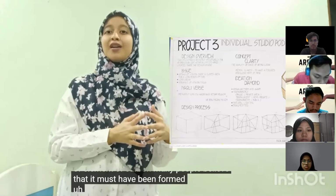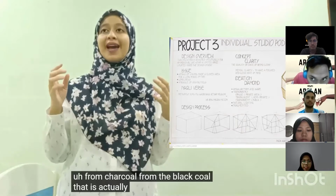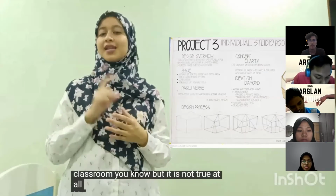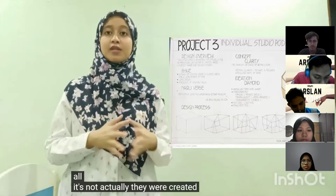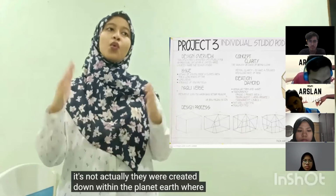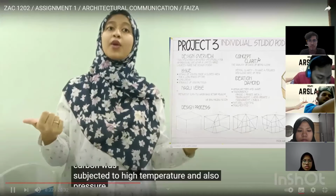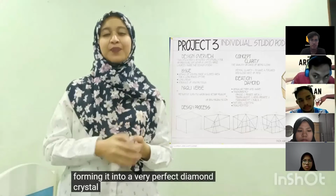Because diamond is composed of the element carbon, many people believe that it must have been formed from charcoal, from the black coal. That is still taught in classroom, but it is not true at all. Actually, they were created deep down within the planet Earth, where carbon was subjected to high temperature and also pressure, forming it into a very perfect diamond crystal.